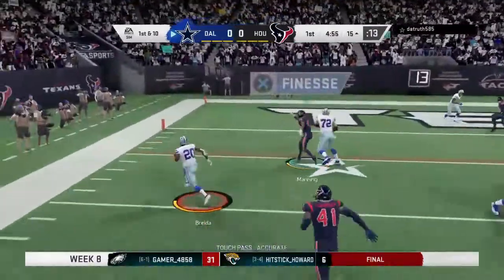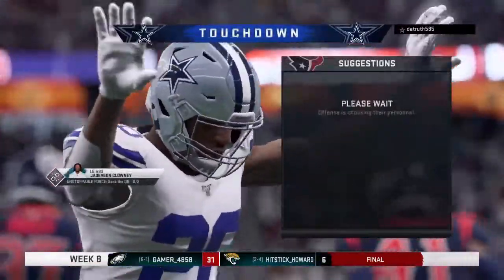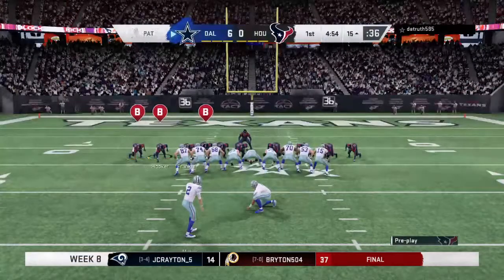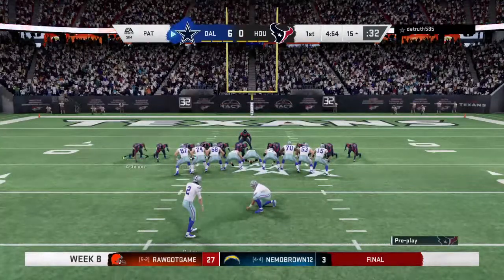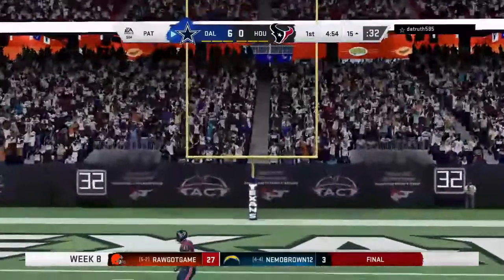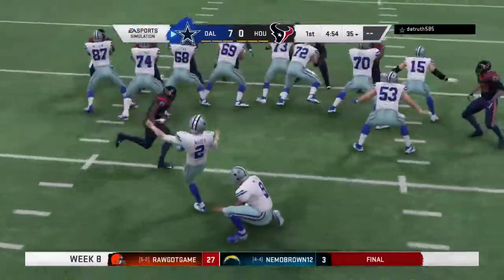Now left side on the swing pass, and he'll take it into the end zone for a Cowboy touchdown. Matt Breida, his 11th touchdown of the year, and they are able to strike first here on their opening drive. Extra point by Marr, up and good, and it's now a 7-0 game.